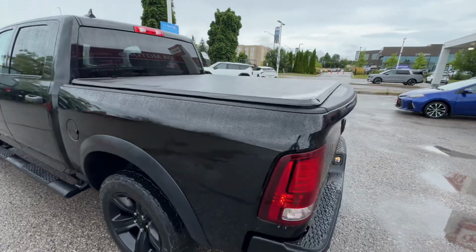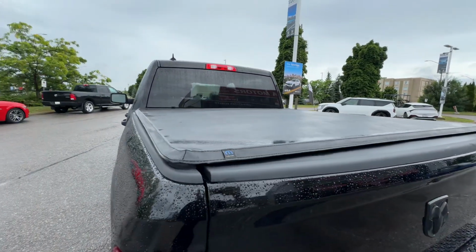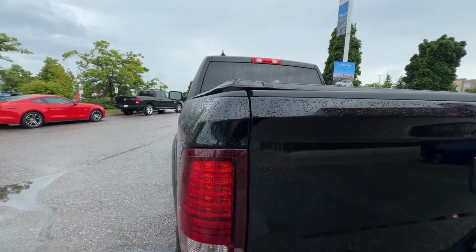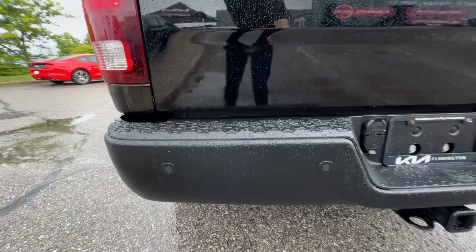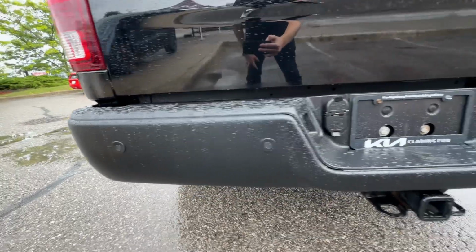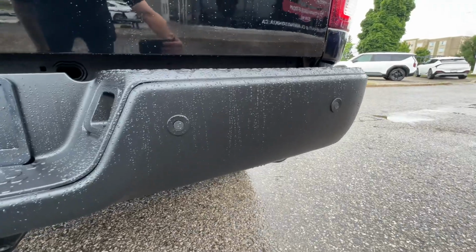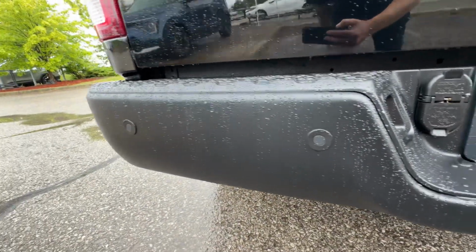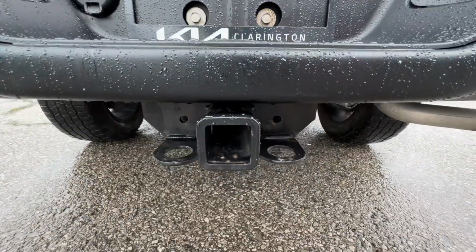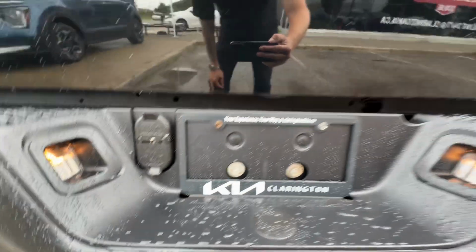We've got a nice Mopar tonneau cover on the top, the soft tonneau cover. Makes things easy, keeps everything protected there. Great looking LED tail lights. We have the blacked out rear bumper with the rear sonar. Looks nice shape. It's not dented like almost every other Ram that I seem to take in, but this one's nice and clean. We've got the trailer hitch receiver as well as the harness and connections right there.